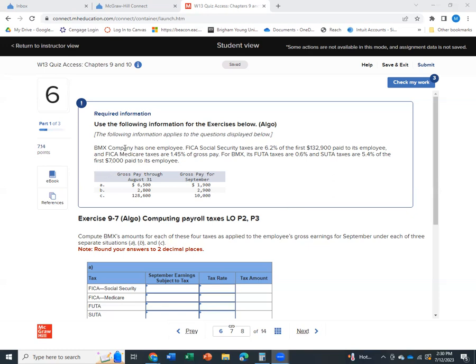The BMX company has one employee. FICA Social Security taxes are 6.2% of the first $132,900 paid to its employees. The FICA Medicare is 1.45% of gross pay. Its federal unemployment taxes are 0.6%, and its state unemployment taxes are 5.4% of the first $7,000 paid to its employee. All right, so then it gives us 3 scenarios.